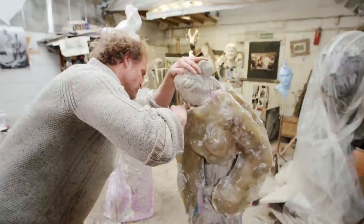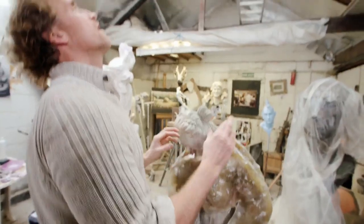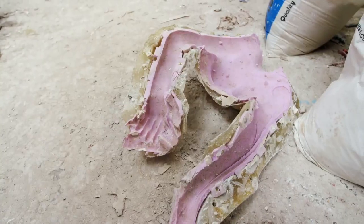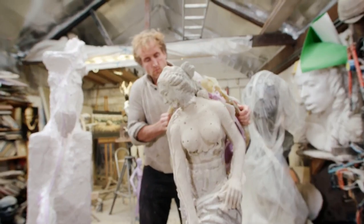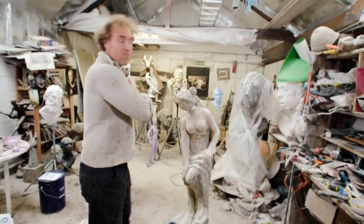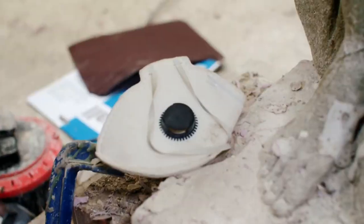Okay, it looks okay from here. I'm not going to know exactly until I've got the back off. Yeah, you know what? That's pretty good. And these big spots. I'm pretty chuffed. Great. Put the mask on.